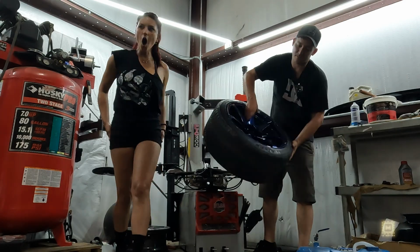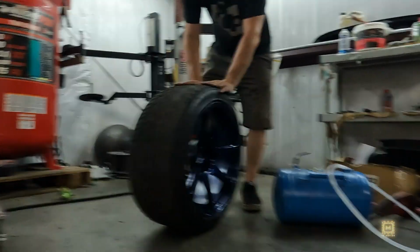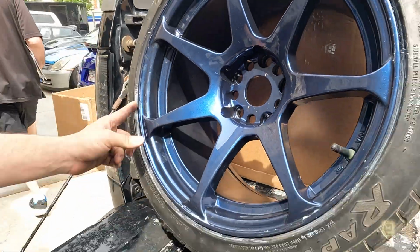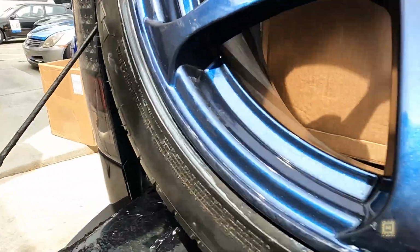Done, y'all. Let's load this up in the back of Hercules. Yeah, it's okay, guys. It's just tire splooge.